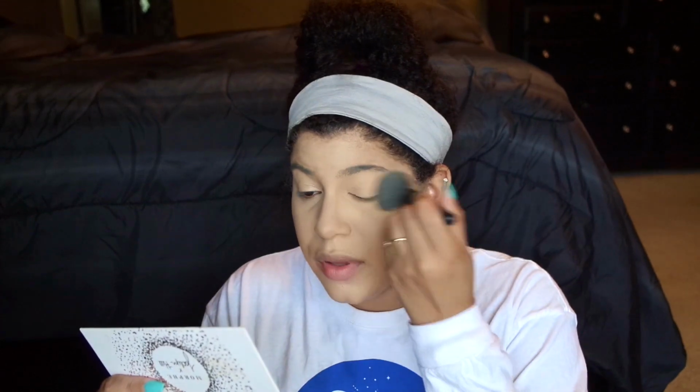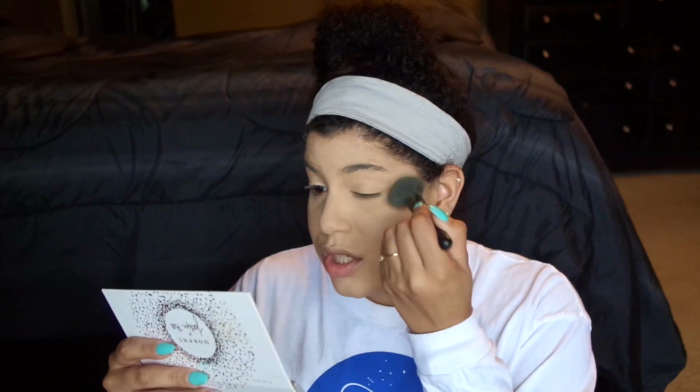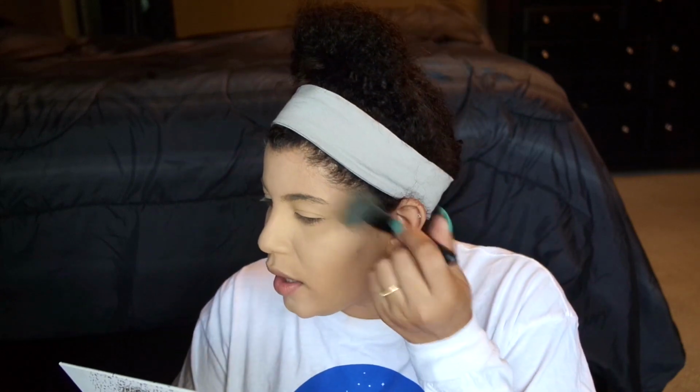And then put it on the top of the eye to set that to prep for the eyeshadow that we're going to be doing. And the side of your nose, because my makeup kind of breaks away there a little bit, just to make sure that that sets. Face is done. So I'm going to go ahead and move to the eyes.